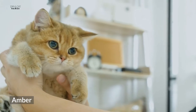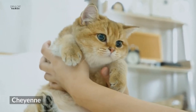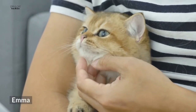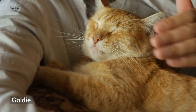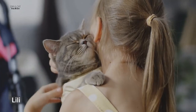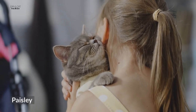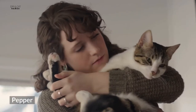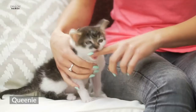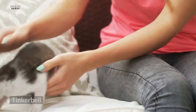Amber, Ariel, Auburn, Blossom, Katniss, Cheyenne, Dottie, Duchess, Ebony, Eclair, Emma, Foxy, Ginger, Goldie, Honey, Juliet, Kiki, Lexi, Lily, Lulu, Missy, Misty, Muffin, Paisley, Pebbles, Pepper, Petal, Piper, Poppy, Princess, Queenie, Raven, Raya, Silky, Smurfette, Tinkerbell.